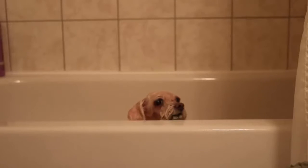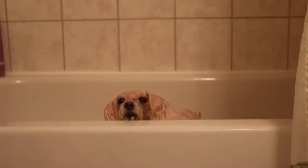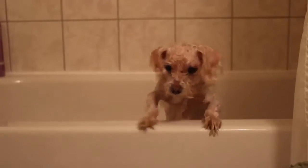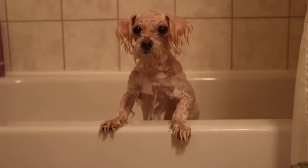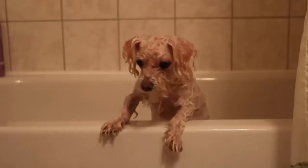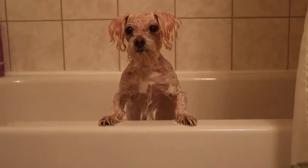Oh, stay in the tub. I see you. I know you're done with your dinner. Lick the empty bowl a little more. Bless you. Shake, shake. Lick the empty bowl. Stay. Do not get out of the tub. Stay in the tub. You have 2 minutes and 45 seconds.